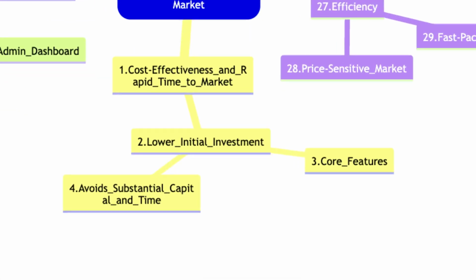One of the most attractive advantages of the MVP approach, particularly in the dynamic Indian market, is its cost effectiveness and rapid time to market. Developing a full-fledged application right from the start demands substantial investment, both in terms of capital and time. An MVP, by concentrating on core features, significantly lowers this initial investment barrier.